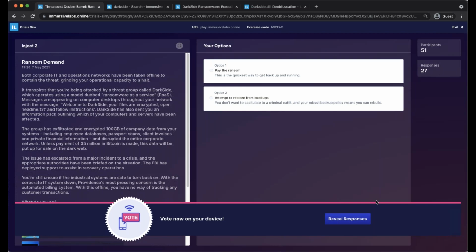Not just that you have to make a choice to restore from backup, but then a team has to actually go and make that happen and know that what they're doing is the right thing and will actually be effective. Because if it isn't, then you just end up coming back to this question again. Option 2 does not negate option 1 returning later on during the scenario. This isn't just, oh well, we've decided not to pay the ransom, so now we just have to do whatever we're going to do.